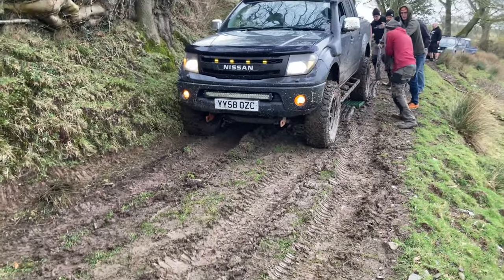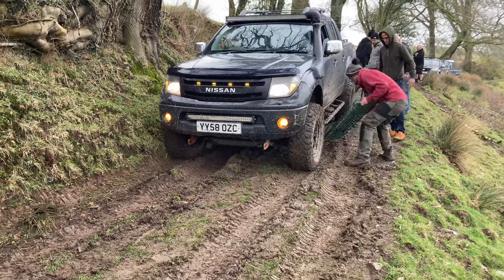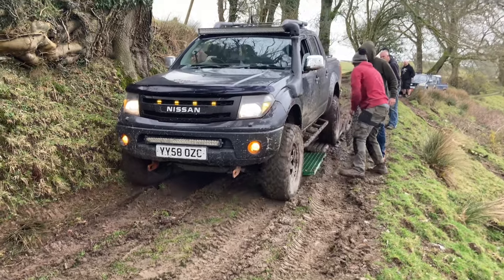And that's some really great driving there. I bet all these guys here are getting pretty nervous on this as well. So it's, you know, fair play to everybody. You know, good drivers there. Good drive. Whew.